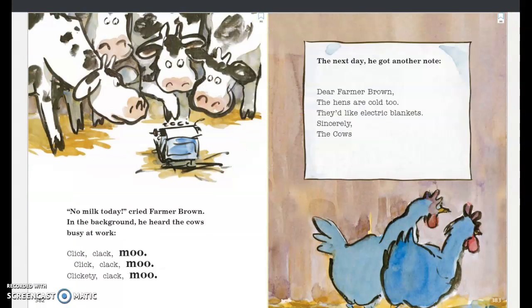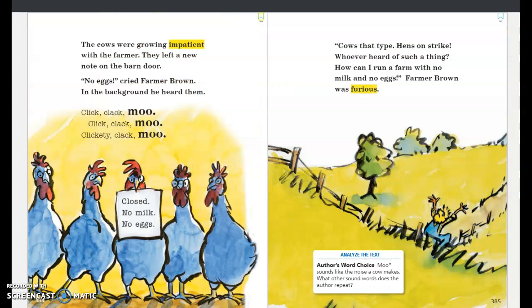No milk today, cried Farmer Brown. In the background, he heard the cows busy at work. Click, clack, moo. Click, clack, moo. Clickety, clack, moo. The next day, he got another note. Dear Farmer Brown, the hens are cold too. They'd like electric blankets. Sincerely, the cows. The cows were growing impatient with the farmer. They left a new note on the barn door.